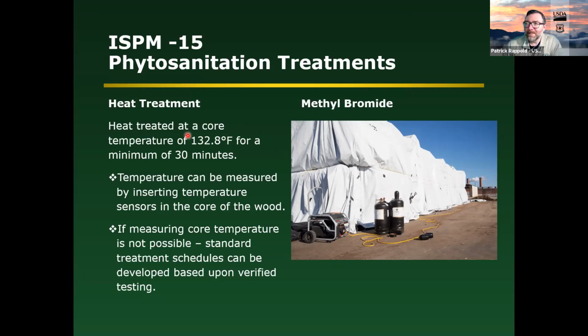And so if it's not possible to do the core temperature approach, you can work with a third-party agency to develop heat treatment schedules where you have demonstrated through numerous testing, numerous kiln charges, that this particular drying schedule that you created will create that core temperature and hold it for 30 minutes. What a lot of hardwood lumber manufacturers do is the conditioning and equalizing process as part of the phytosanitation. So if I am conditioning at 170 degrees for 12 hours, I am easily meeting the requirements of this heat treatment standard.